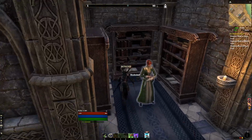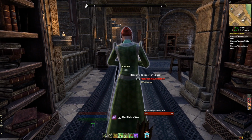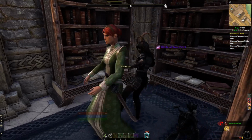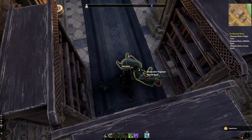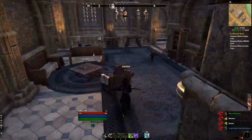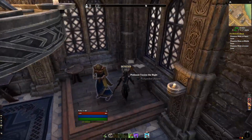So this is our opportunity to take care of the Honorable Ingmar Ravenquill without anyone detecting us. Perfect. And let's go ahead and clean this area out. Alright, so we're going to have to wait on him to move. Alright, he's on the move. Perfect.